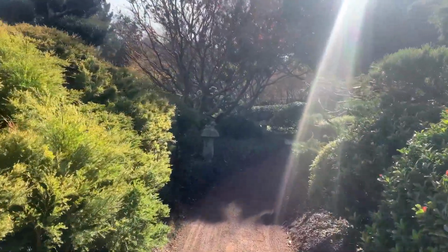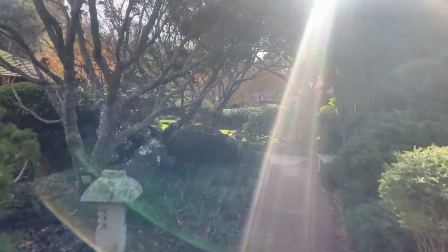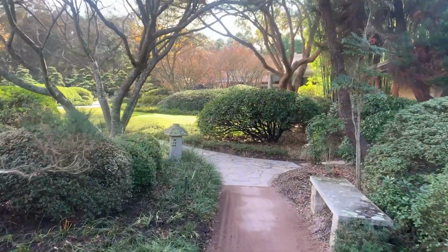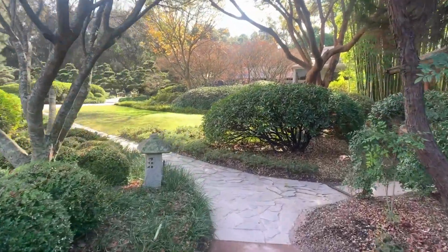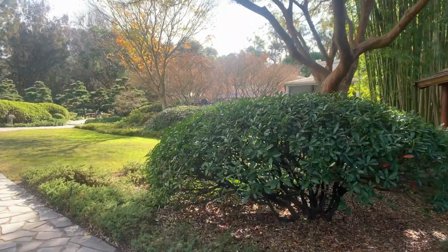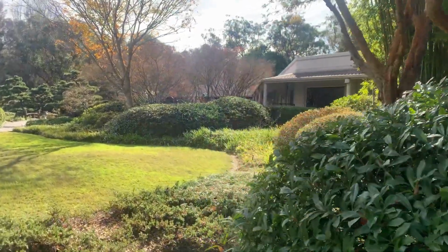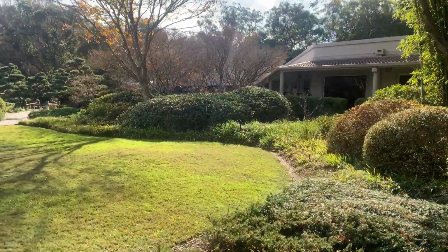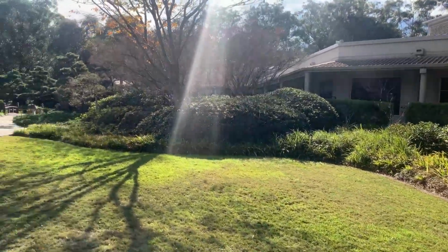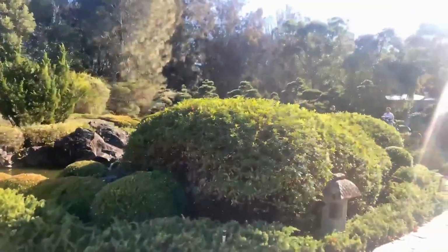My apologies, the signal does bounce around a little. So this sort of lawn area, this green area, apparently at this point we have a Chinese elm, a zelkova, and some bamboo. So I'm guessing that this is the Chinese elm here in front of me. In behind it is the bamboo. Let's see if we can get a better signal inside there.